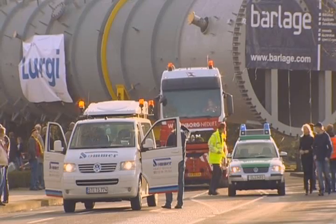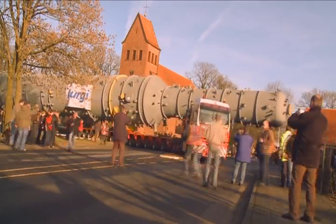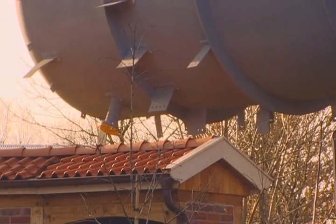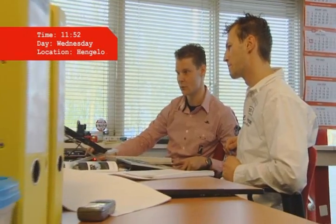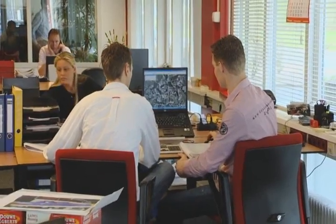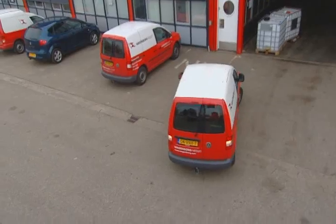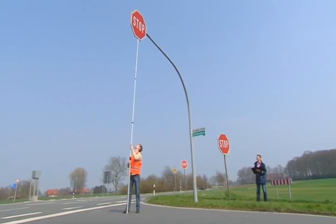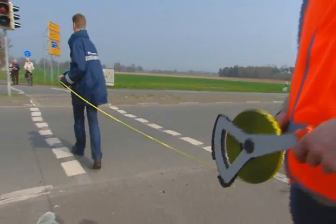The transport of the columns has reached the hardest part of the route. The column just clears one of the houses by inches. But no one hesitates. It is possible. Because the entire transport is planned down to the last detail. Where do we go by road? Where by water? What equipment do we use? And of course, what permits do we need? The entire route has been mapped in detail in advance. All possible obstacles are measured. Streetlights have to be removed. A roundabout needs to be adjusted. To Wagenborg, it is just business as usual.